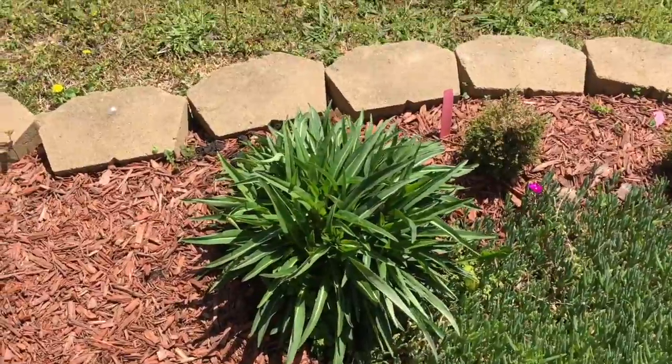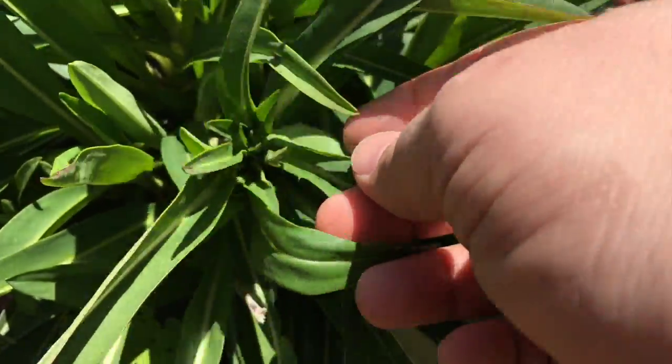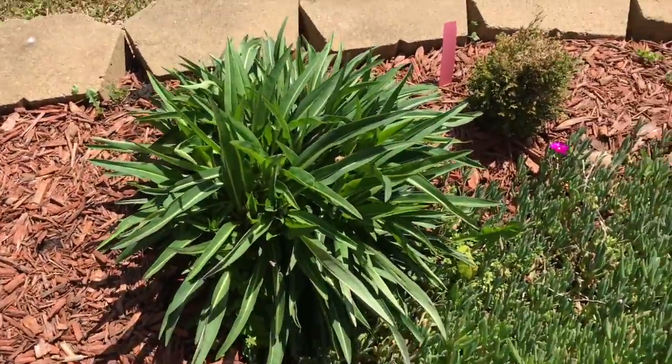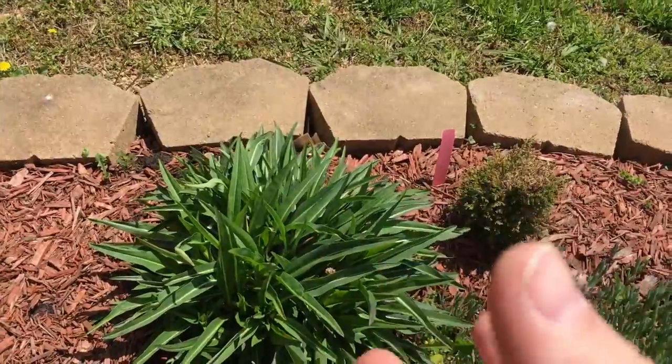That's an aster. A Stokes aster. It is of course way too early for this to be blooming, but you can see in here that's where the buds are going to come from. So lots of growth. This actually is evergreen here. It doesn't ever actually go away, and it doesn't have dead leaves or anything in it, and I haven't pruned it at all, so it just kind of looks like that all the time unless it's blooming, in which case it has these kind of pin cushiony looking flowers.